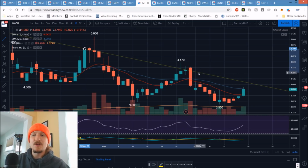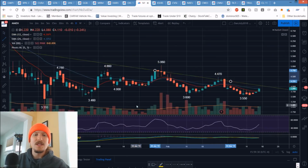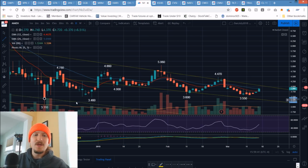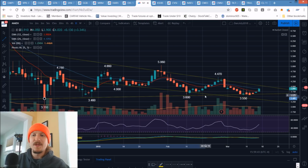So I just want to see what this looks like here. Haven't drawn these lines yet. So we could draw it that way. For our support line, we could go all the way back here. I don't really like that one as much. Well, actually, I do like that one as much.